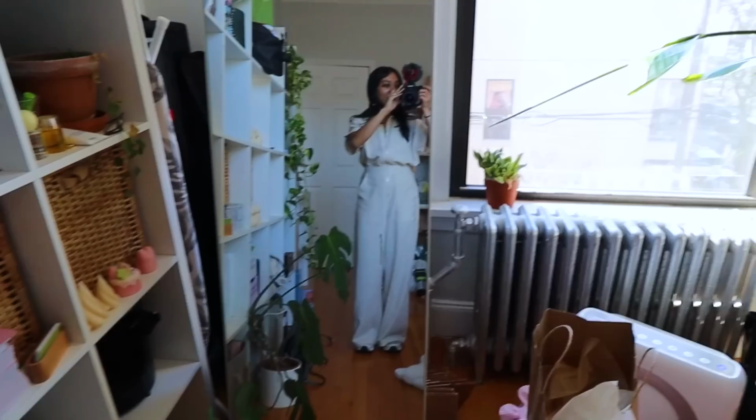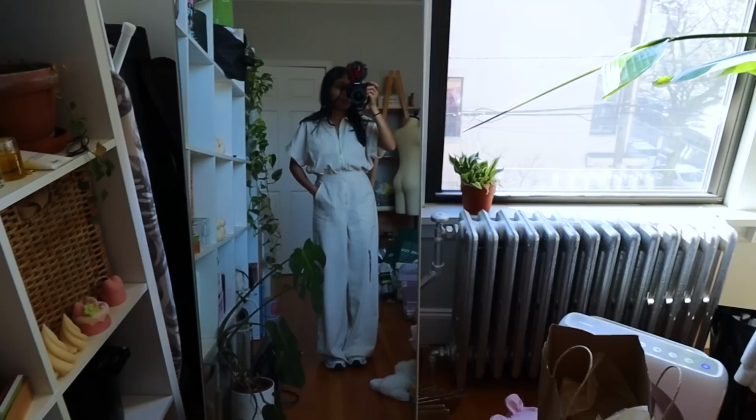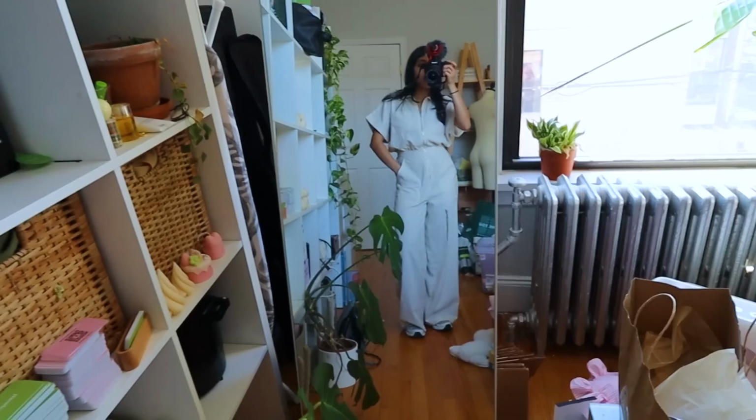I think it's so cute. It's a little long, but it doesn't hit the ground, which is good. And I like it. It fits my torso pretty well. It's a little bunchy here, but I think that's how it's supposed to be because there's elastic and I have pockets. So that's a win in my book.